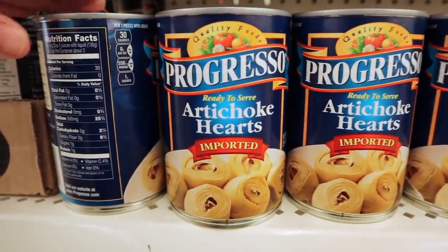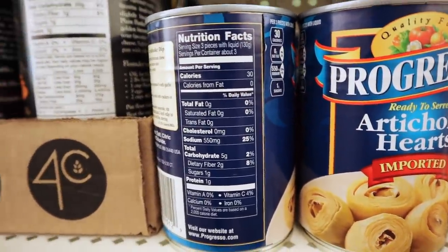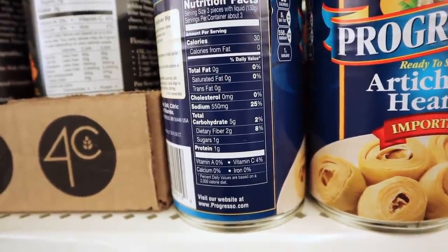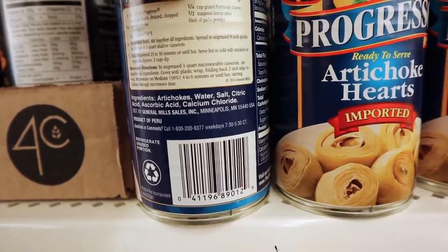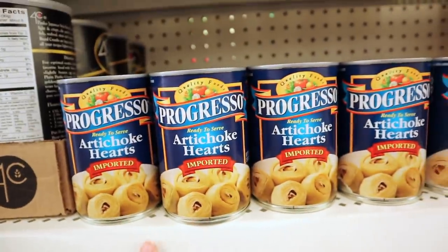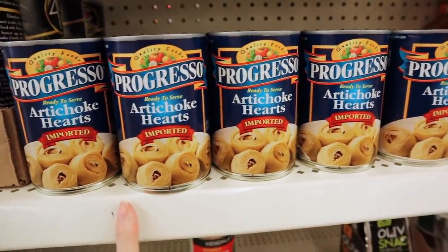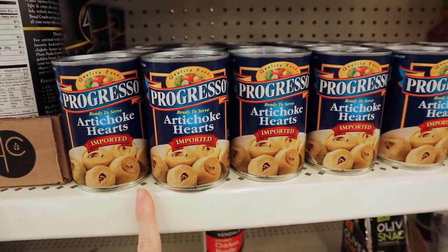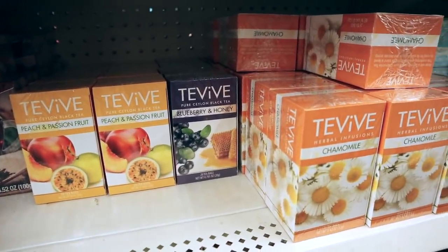Let's check these out. Let's see, 3 net carbs in there and 30 calories, 0 fat, 1 sugar. What are your ingredients? There's no sugar added, so those might be decent for keto, but I've never had an artichoke heart. Does that surprise you guys? Let me know how they taste. What would you compare an artichoke heart to? You guys have told me that these are pretty good.